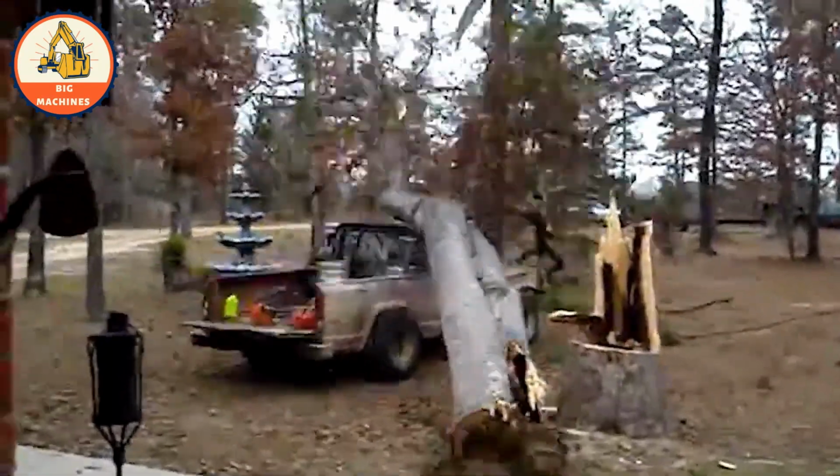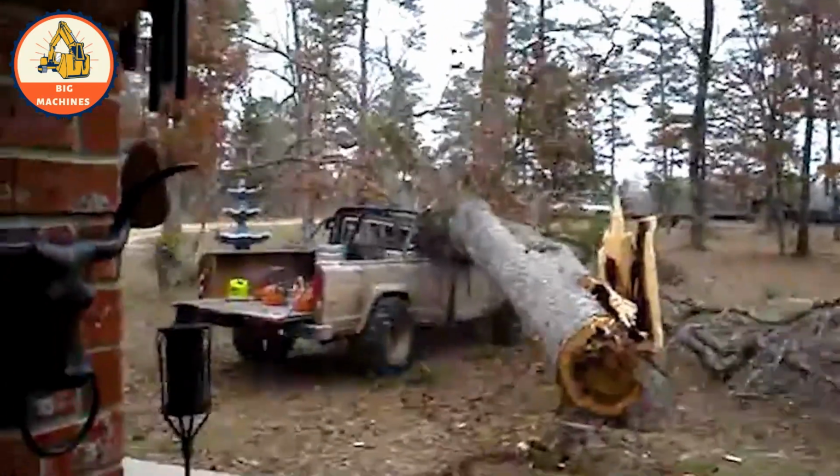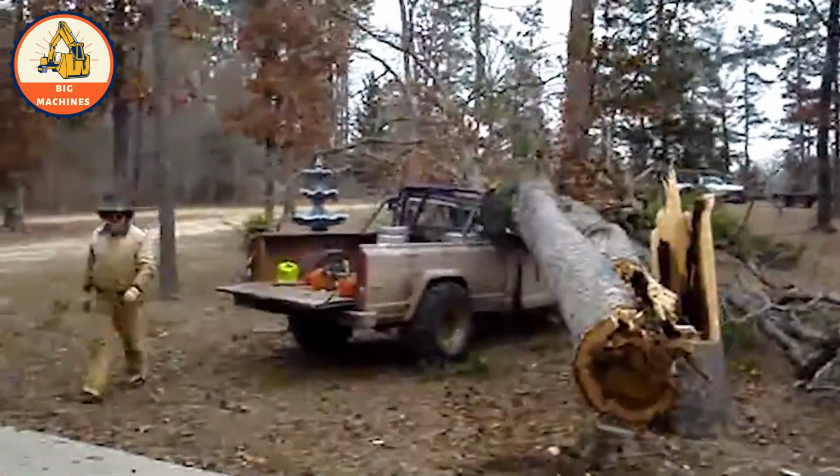When trees and trucks collide, the results aren't pretty. Watch as this mighty truck meets its match, a falling giant of nature.